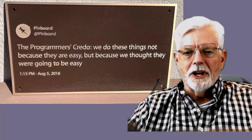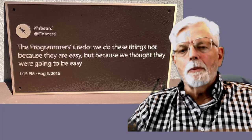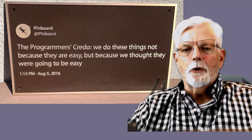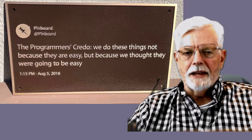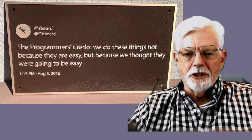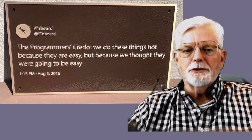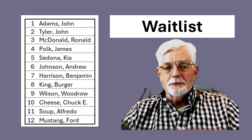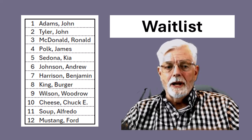There will be exercises that require independent problem solving on your part. Some of these skills are similar to solving word problems in an algebra class. You can complete the class assignments on your own schedule, but you are expected to submit them by their due dates. There's already a wait list of students wanting to get into the class.